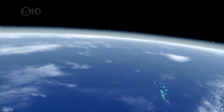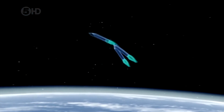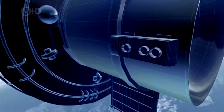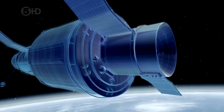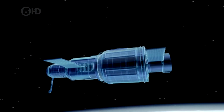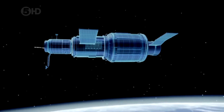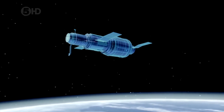The Soviets fitted chemical motors similar to those pioneered on the rocket pack to their space station. These allowed the cosmonauts to give their ship a controlled burst of power to boost its speed and send it back into orbit. This way, the crew managed to circle the Earth for 23 days, a new world record.